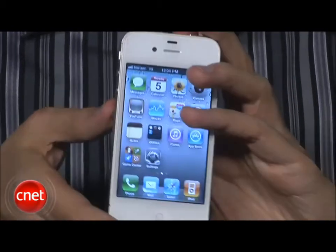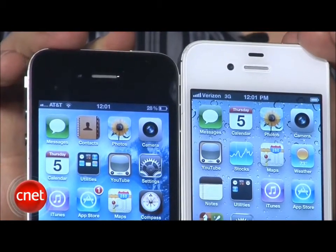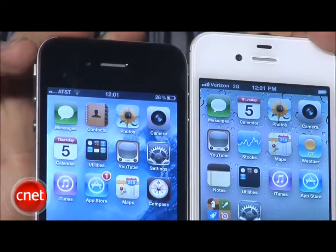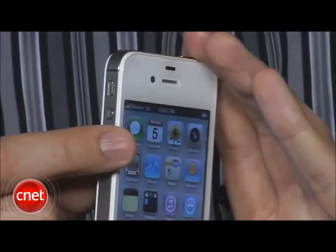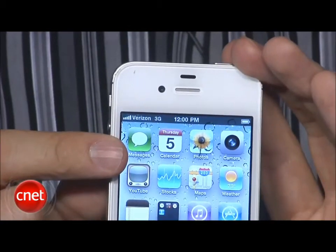You will notice a line up here. The black iPhone actually has that as well. You just can't see it because, like the skin of the phone, it's also black. You have to hold it up to the light to really see that line. But that's the only thing that's different. This is the Verizon iPhone, so of course, there is that extra line here in the antenna, but again, that's the only difference you're going to see.